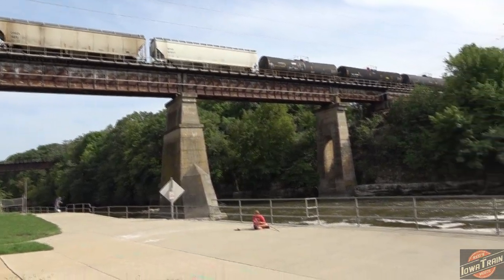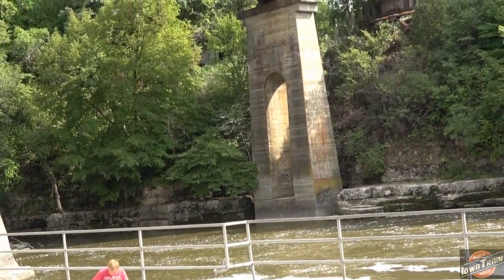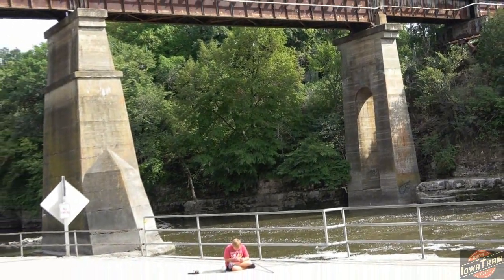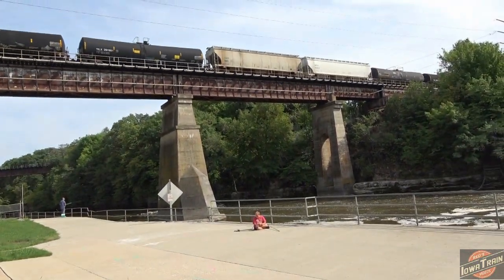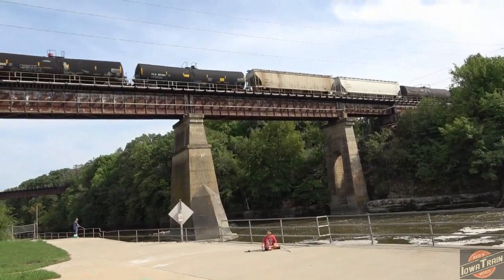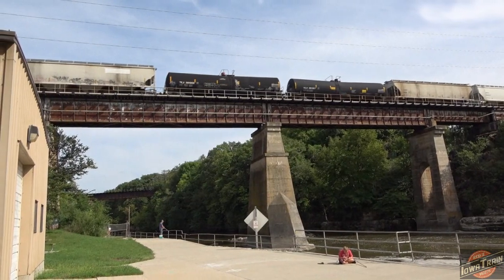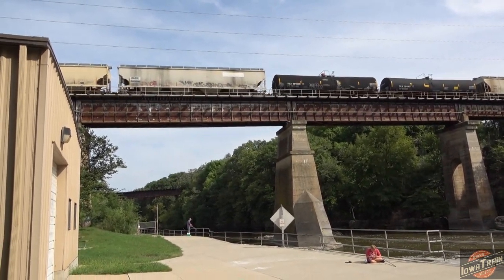Classic looking old piers. That's a good looking concrete column there. They don't build them like they used to, that's for sure. They overbuilt that stuff back in the day. Nowadays it seems like they engineer stuff just to save money. Back then they over-engineered it, but stuff lasts a while. This stuff's over 100-year-old bridges still rolling.